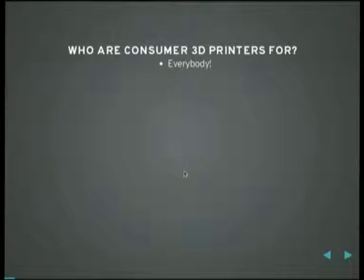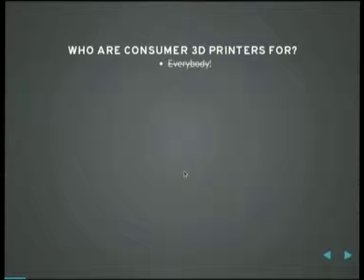So who are these 3D consumer printers aimed at? There was a time when the answer to that was everybody. At least, if not now, then really, really soon. And you know, this brand new printer, that's for everybody. It hasn't worked out that way so much. And there's a number of reasons for that, and I'm gonna go through a few of them. But as I go on, I'm gonna say why this isn't necessarily a bad thing, at least not yet.